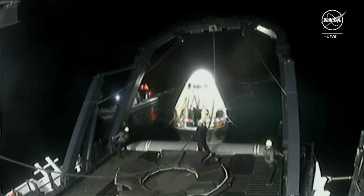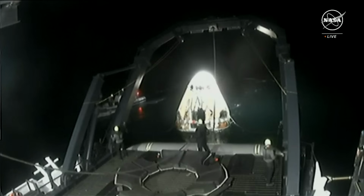And so I did just want to jump into, we were talking a bit about the crew and how they would be helped out of the capsule, and this is a very standard procedure for NASA.